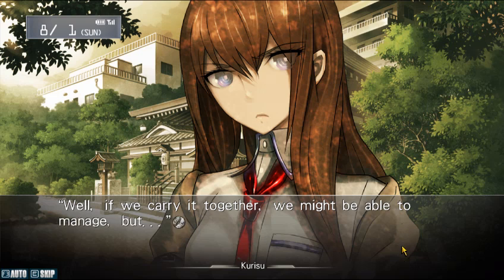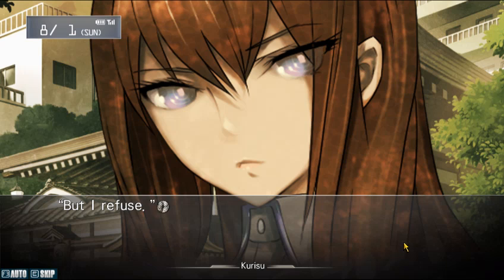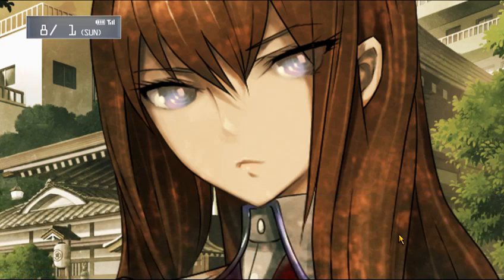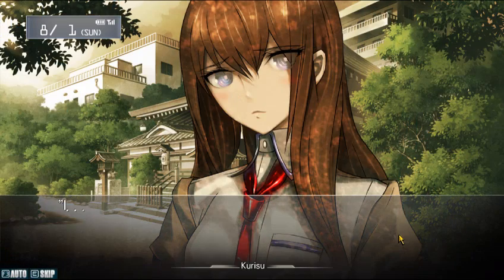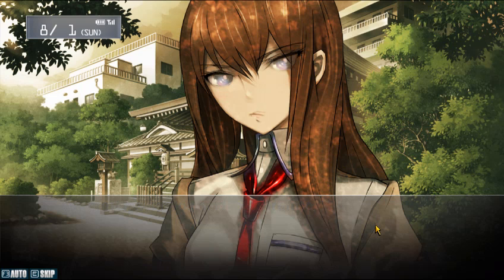Well, she seems to concur with our point. But she refuses. Curiously enough, we've actually seen this phrase before, used by Daru a few episodes back, which is a curious way of phrasing it. That is what you implied, but that's not what you said. And even Rintaro couldn't possibly fail to notice that little slip of the tongue there.